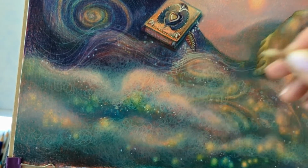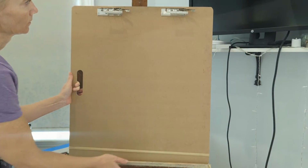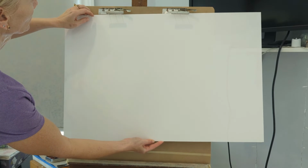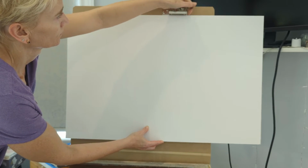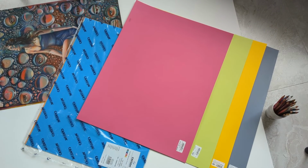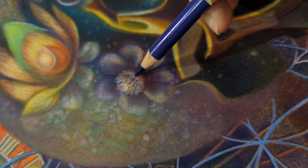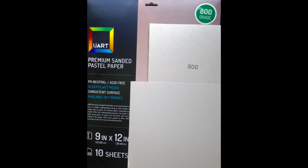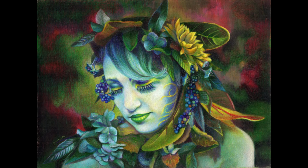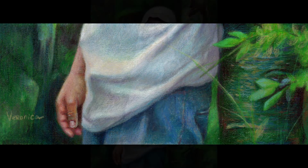Rigid and large Strathmore illustration artboards and Canson artboards have a very similar Bristol vellum surface and thus work the same way. I also love to draw on Canson Colorline paper that has a wide range of colors, and Polychromos work beautifully on this paper. You can also try working on UArt 800 grit pastel paper or pastel matte paper. They're basically like soft pastels in pencil form. They work beautifully on this paper.